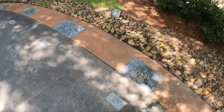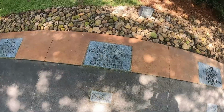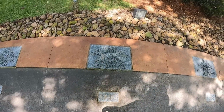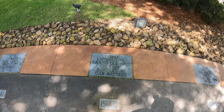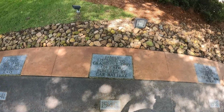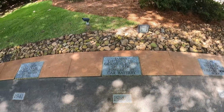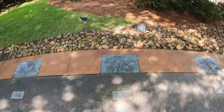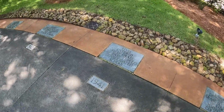Yeah, now it's 1939. The Grand Ole Opry, powered by a car battery. That's interesting. I mean, that just goes to show what people who are economically disadvantaged, or financially disadvantaged, I guess is the better PC way of saying it, do. I mean, they do what they can to survive and what they can to make their own fun.